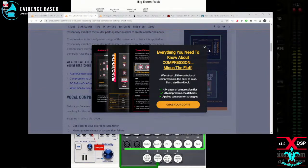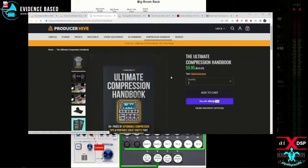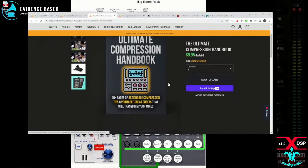Sadly, so I was looking at that Producer Hive, and here's this pop-up crap here. Grab your copy of everything you need to know about compression. Let's see, if I do go to grab my copy, what's it going to ask for? Like my email, or can I actually get it? Type digital download, add to cart. Just let me download it.